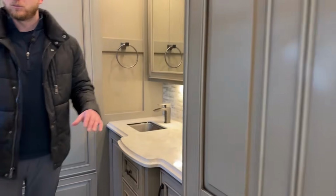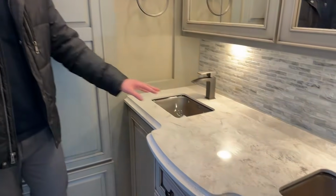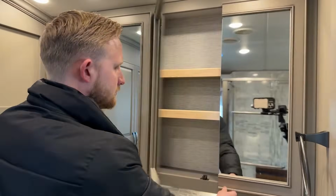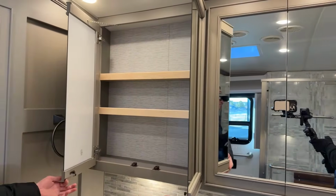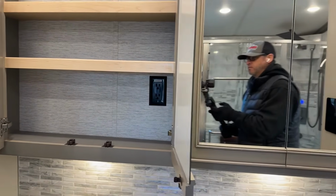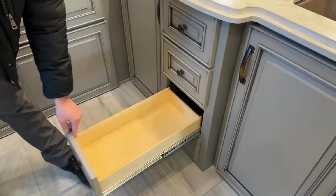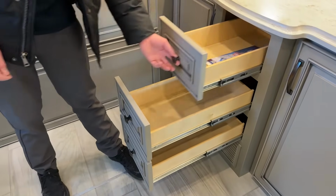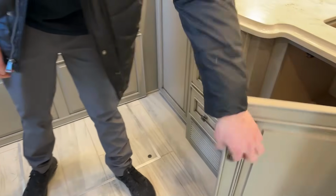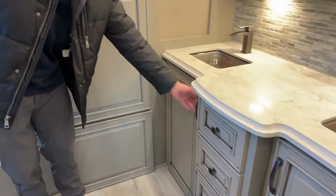Now, the 4369 is one of the ones, I would say, with one of the best bathroom floor plans. You're gonna have a dual vanity in here. So we have 2 sinks, 2 opening medicine cabinets in here. And we also have an outlet inside this medicine cabinet. So again, if you have electric toothbrushes or anything that you need to keep charged. And then a bunch of storage underneath this. So we have 3 really long drawers. These are all soft close drawers. And then tons of storage underneath the sink. And same thing over on that side.